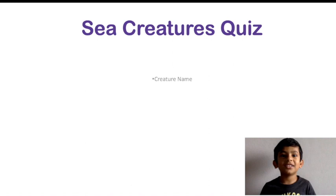Okay, Devansh, now Mama is going to show some pictures of the sea animals. You're going to say the names of them. Are you ready, Devansh? Yeah, let's do this. Sea creatures, squids.